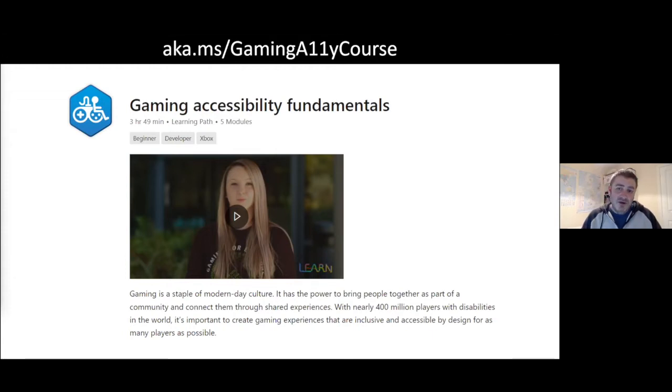There's a module on assistive technologies, so covering both software and hardware solutions external to the games themselves. Another module on the advice given in the Xbox accessibility guidelines. And lastly, a module for gaming hardware developers and designers who are looking to create more accessible devices. And this covers both bespoke approaches like the Xbox Adaptive Controller, and also just how to make general purpose devices more accessible as well. And this is hot off the press.